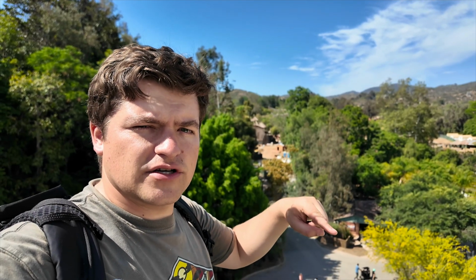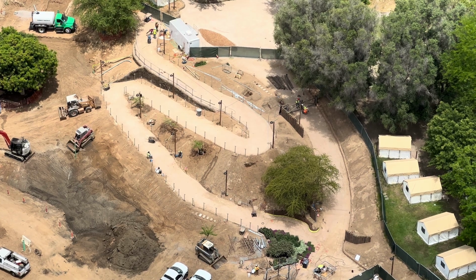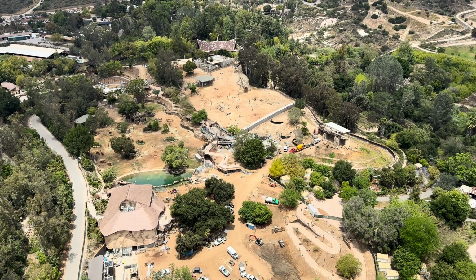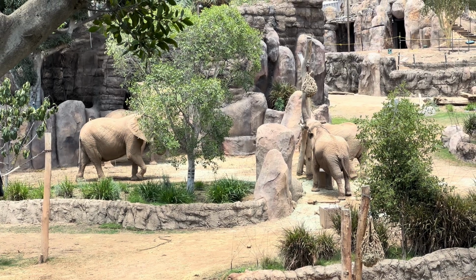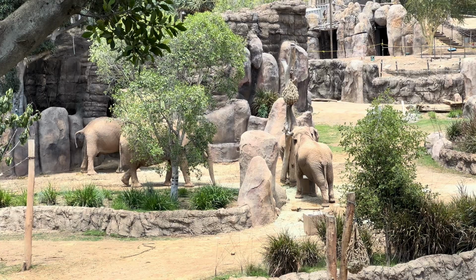And another thing I want to point out is that the path that connects to the Roar and Snore restrooms, they are also putting in some planter boxes that are going to be part of this experience that immerse you into the world of Africa, which is a really neat touch because it shows the amount of detail and the attention to detail that the safari park is putting into its new attraction. This is going to transform this entire facility, so it's important that it shows the amount of detail, dedication, and care that this herd of elephants that came from Africa deserve.